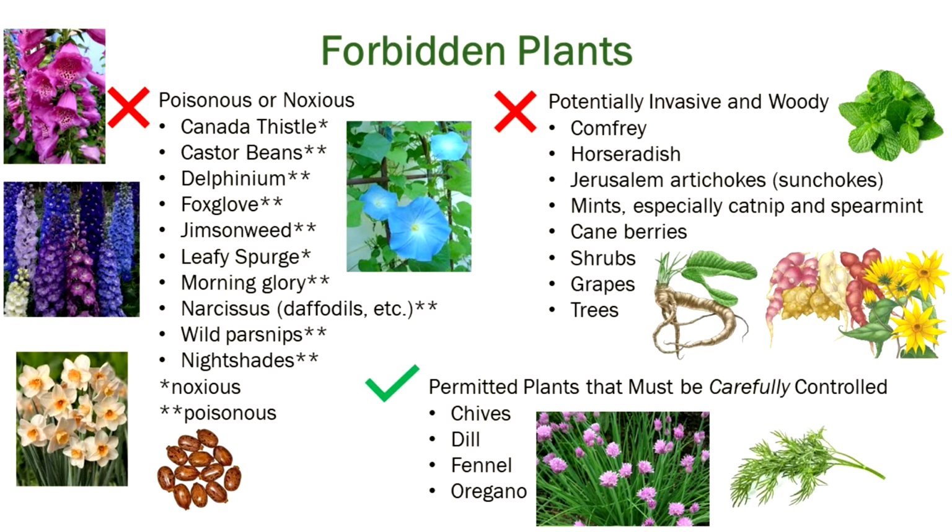You new gardeners already know all about my passionate dislike for morning glories. Long story short, their relative bindweed is worse than quackgrass. For some good news, chives, dill, fennel, and oregano are allowed, big if here, guys. They are carefully controlled, as they would love to colonize your neighbor's plot if you only let them.